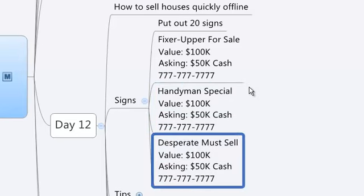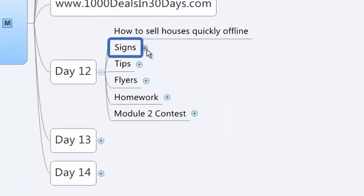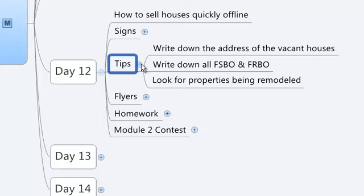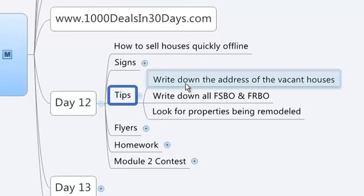I'm not going to talk too much about signs because we already talked about some of that in module number 1. Here are some tips for you. As you go out there and put out these signs, make sure you write down the address of all of the vacant houses that you put your sign on. I'm not going to be teaching too much about this in this 30-day challenge.